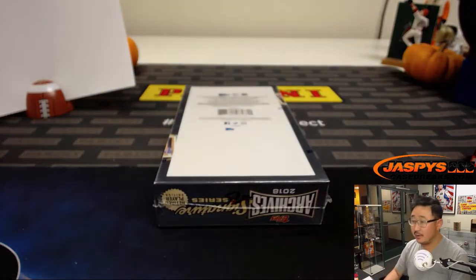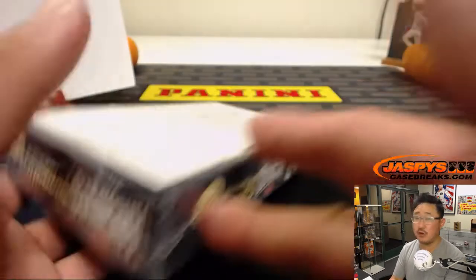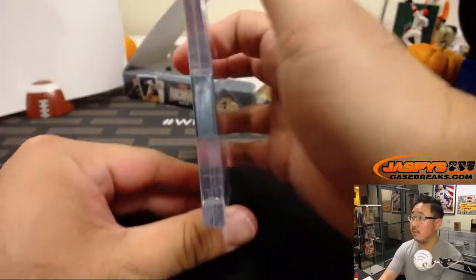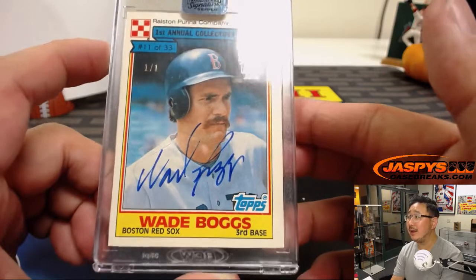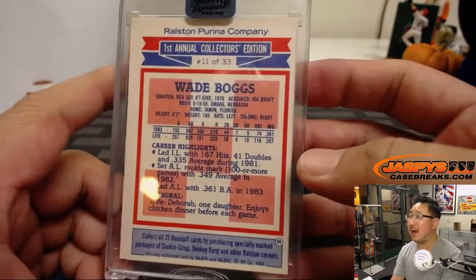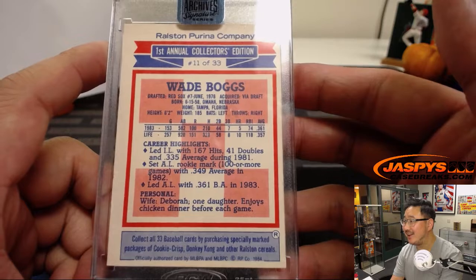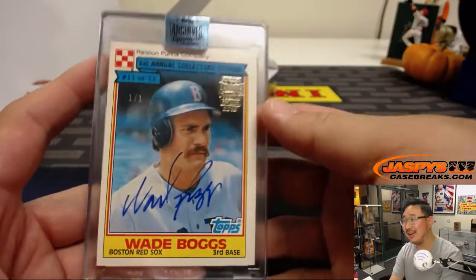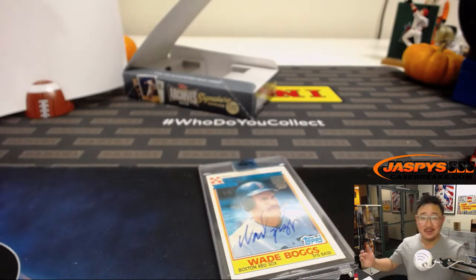And the last box is for Mike Bobby. And it's the last spot mojo. Let's see what we get here. Good luck. It's Wade Boggs, 1 of 1. Wow. From the Ralston Purina Company, first annual collector's edition from 1984. Well, hey. There it is. Mike Bobby, all aboard the Big Hit Express. Woo woo!